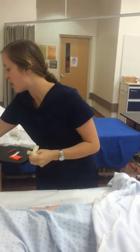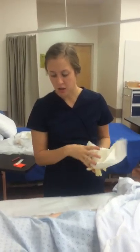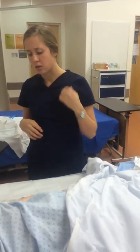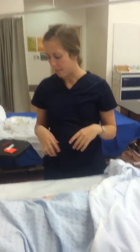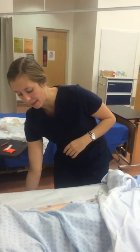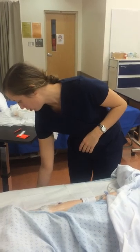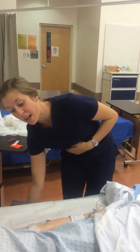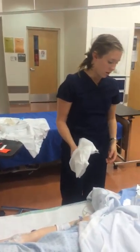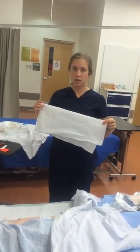Alright. So this is all going to go in the garbage. So after I'm done this, I would do some documentation. So I'd do the date and the time. I'd talk about the PICC sites. I'd talk about if there's any redness or swelling or erythema. I'd also talk about the ease of the flush, how there was no blood when I aspirated. I'd talk about how the patient tolerated the med, any concerns I might have.